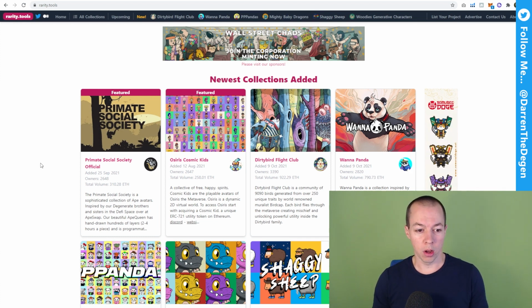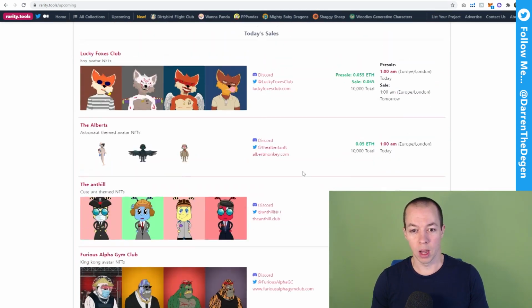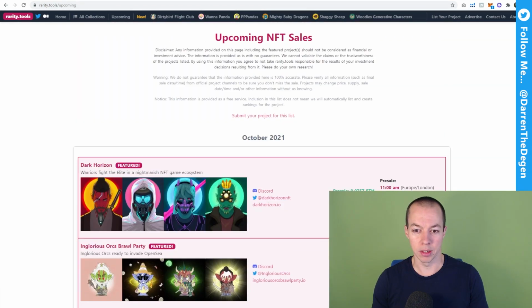So the first tool that I want to tell you about, or the first website, is called rarity.tools. This is probably the best known website for this on the internet at the moment. So if you go to rarity.tools, and although this is predominantly for Ethereum-based NFTs, you will still see Solana-based NFTs on it as well. So go to rarity.tools and then go to the upcoming link. And they do this one day at a time. They show you all of the NFTs that were sold yesterday, the ones that are coming up today, and also future projects as well. So it's a really great site for seeing a list of upcoming NFTs.